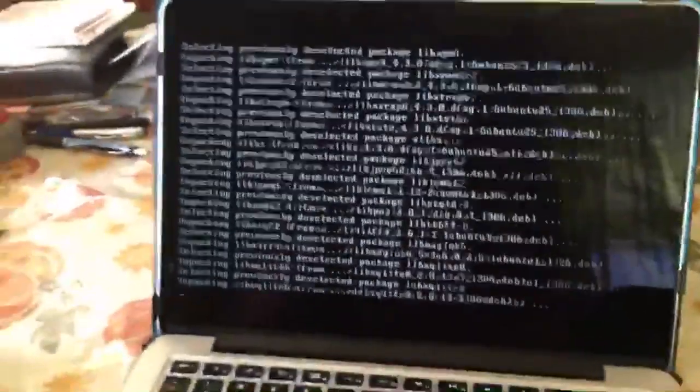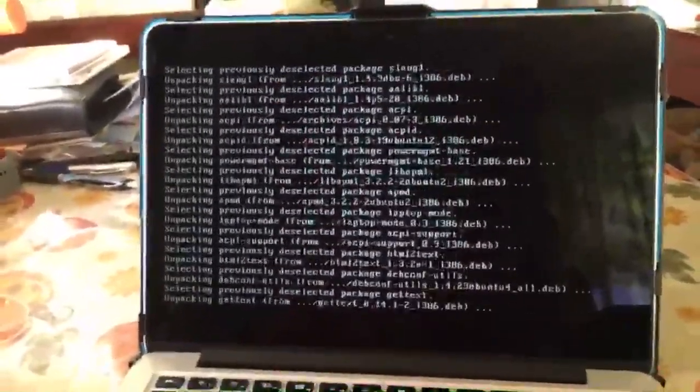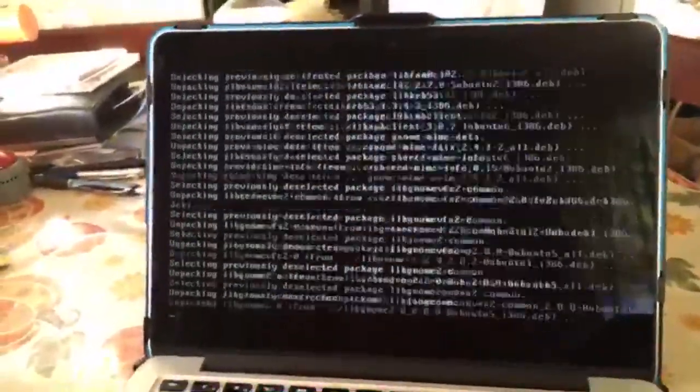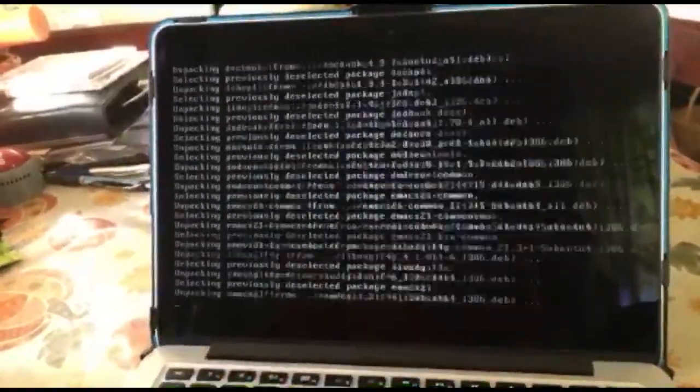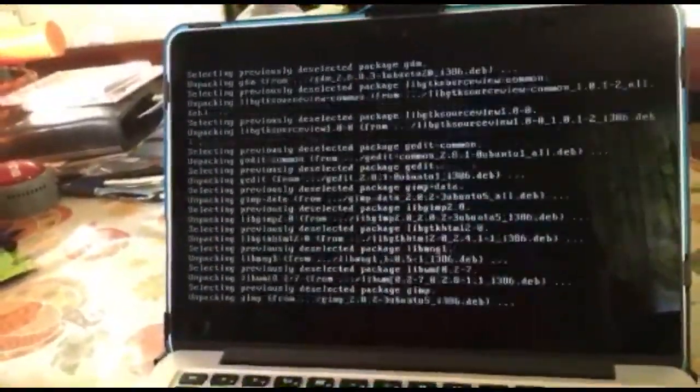Okay, so now we're going to let this thing install all of its packages, and as you know, lovely Ubuntu 4.10 installs everything in command line gibberish while it does all of its stuff. Good whole, like, 560 packages. And of course my MacBook Pro just flies through them all.